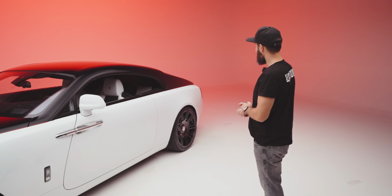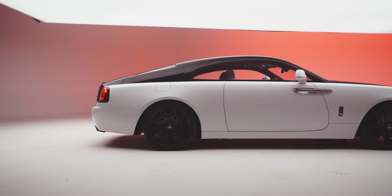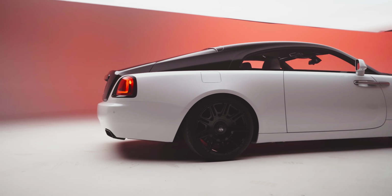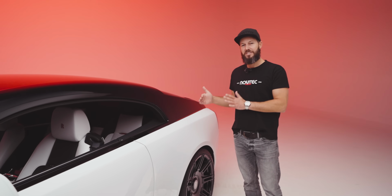Glaring at the side of this car and the rear, especially this massive shoulder line here at the hips, it's almost like there's a bit of something missing. This is now a personal opinion. If you guys want to see one of our crazy videos on the channel of the Rolls Royce Wraith black badge, the white body, then have a look at this link up here. And let me know what you think. Would you rather have the wide body version or would you have the standard version?